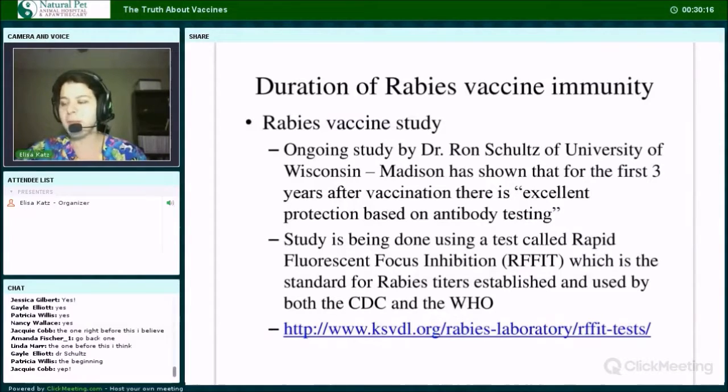So we're going to talk a little bit about this study at the University of Wisconsin-Madison with a preeminent immunologist, Dr. Ron Schultz. Their goal is to try to determine the true duration of immunity with the rabies vaccine up to 7 years. They're using a test called the Rapid Fluorescent Focus Inhibition Test, or RFFIT for short, which is the standard for rabies titers established and used by the CDC and the World Health Organization.